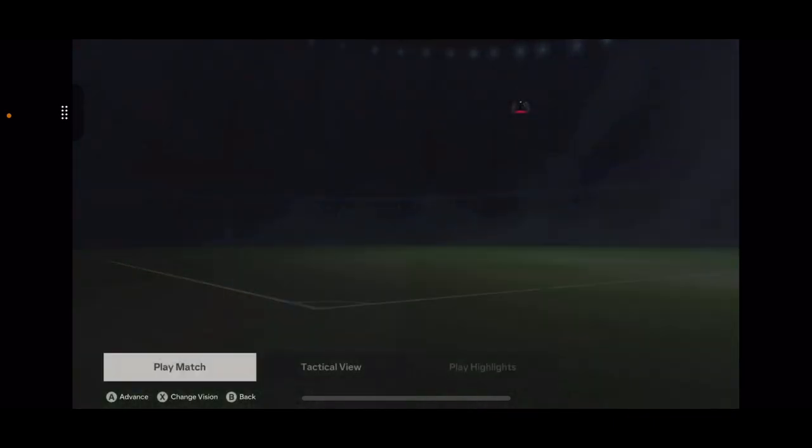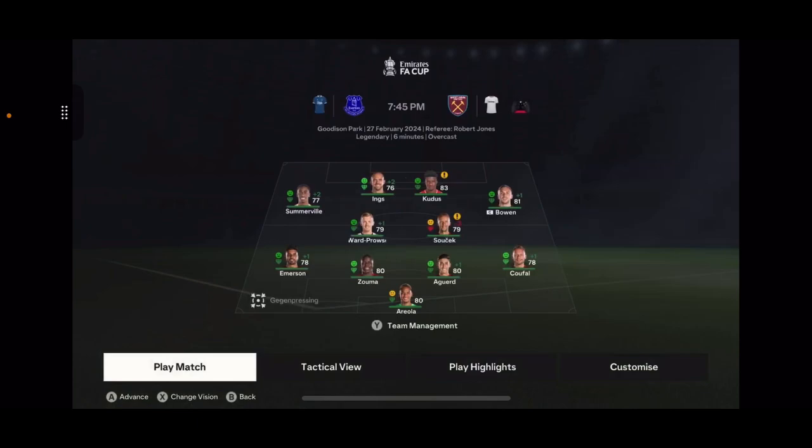And here's our starting 11. Areola in goal. Emerson, Zouma, Aguerd, Sofal, the back four. Then we got two wingers. We're sticking with the same wingers, just like in the Europa League primary round against Lazio. Somerville and Jarrod Bowen. They were both quality in the Europa League. They both played well. Honestly, good performance from Somerville and good performance from Bowen.